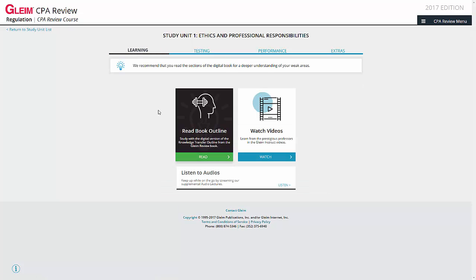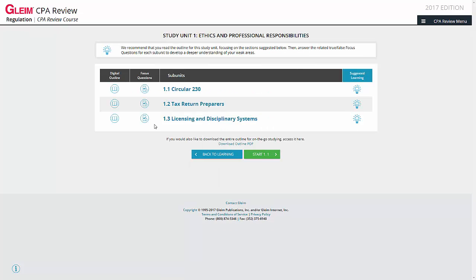Okay, so now that we understand the 4 little sections within each subunit, you're going to want to go ahead and decide whether you want to read the book or watch the video. So let's take a look at both. So here's what the book outline looks like. So within each study unit, there's going to be subunits within it. So let's go ahead and read subunit 1.1.